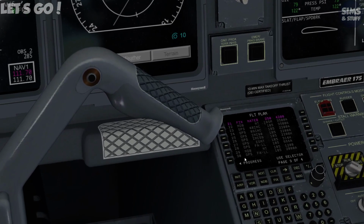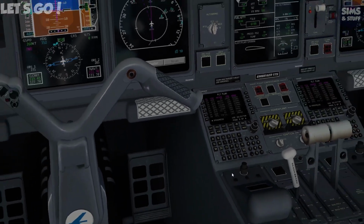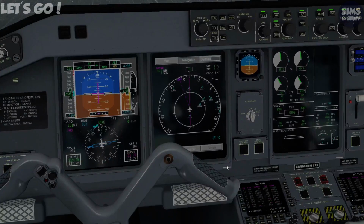So that's the point. Yeah, it's 2,200 feet, and then line us up with the runway hopefully there. So 314 feet, and there's our go around. So 4,200, 3,500. Definitely rough weather in Newcastle.